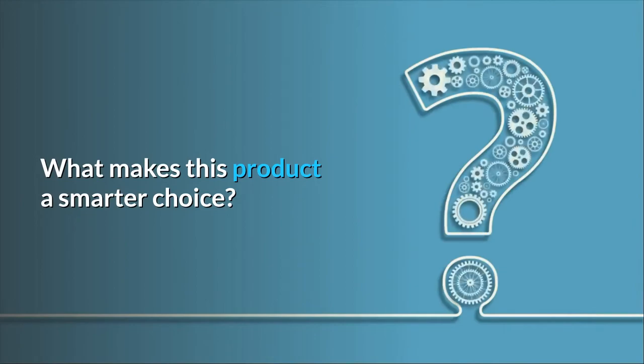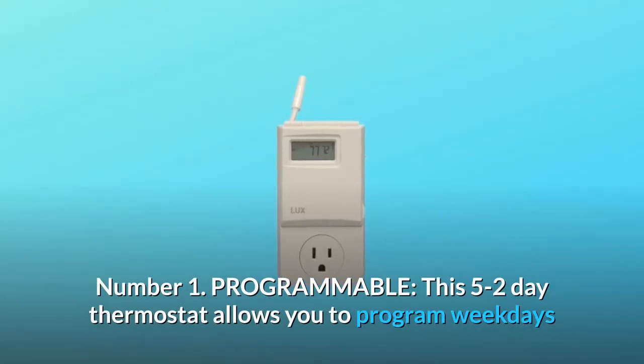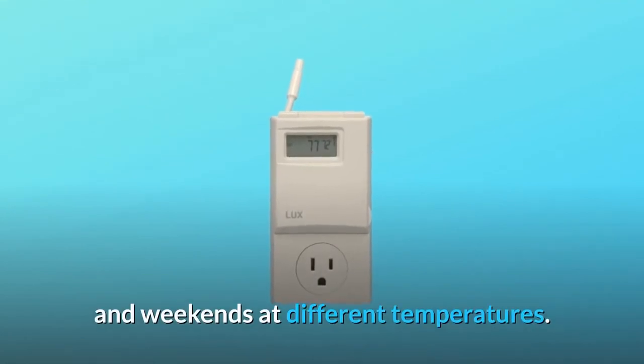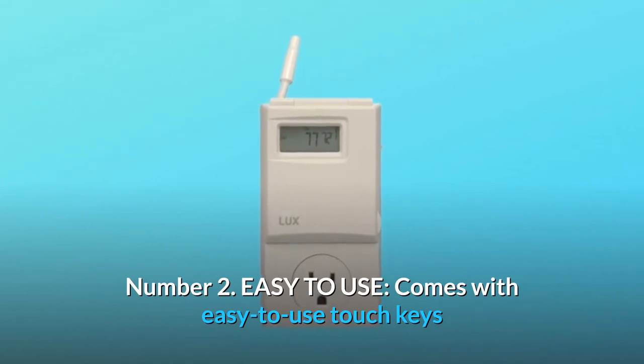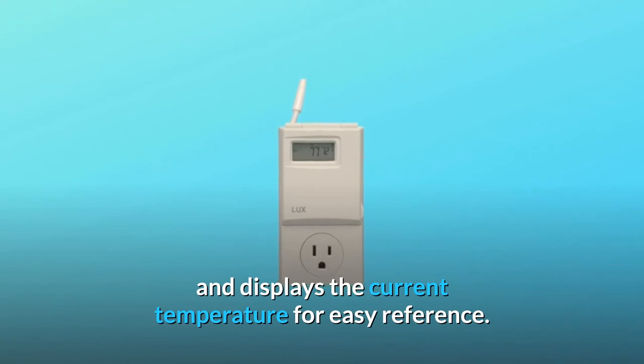What makes this product a smarter choice? Number 1. Programmable. This 5-2 day thermostat allows you to program weekdays and weekends at different temperatures. Number 2. Easy to use. Comes with easy to use touch keys and displays the current temperature for easy reference.